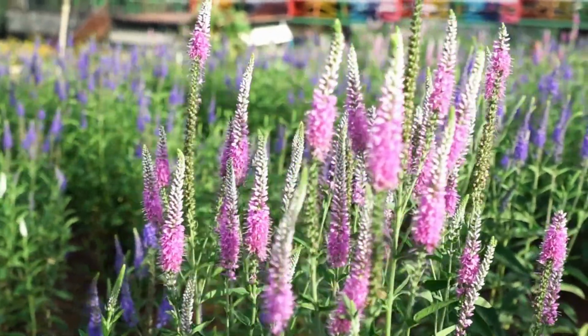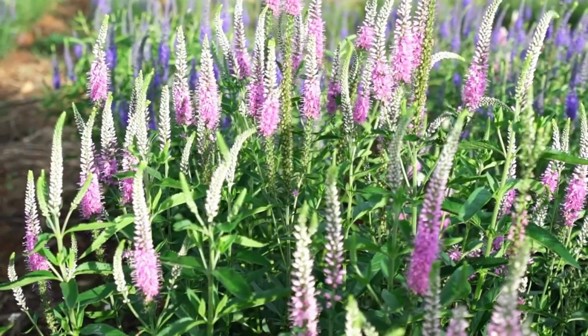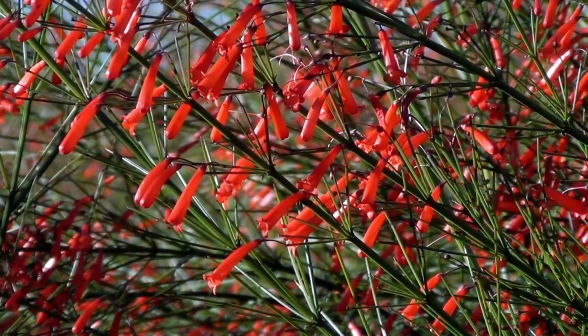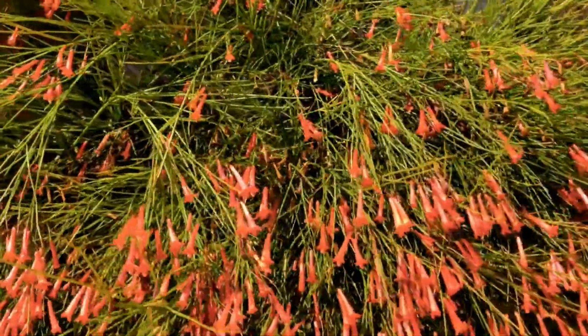Goodness grows. Goodness grows blooms from summer to fall, making it ideal for country-style or cottage-style gardens. It's also suitable for containers. Firecracker. Firecracker is a drought-tolerant plant that attracts nectar-feeding birds and butterflies. It's perfect for slopes, borders, retaining walls, and containers.